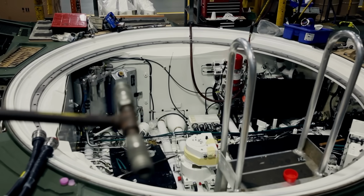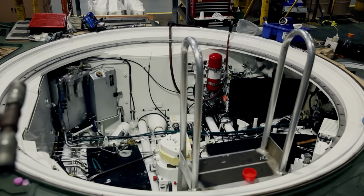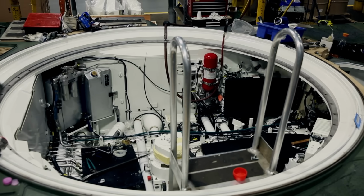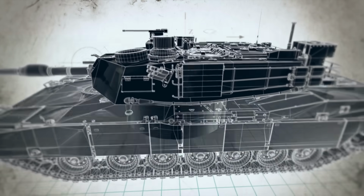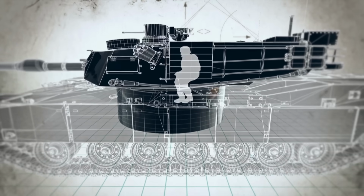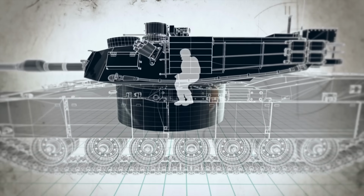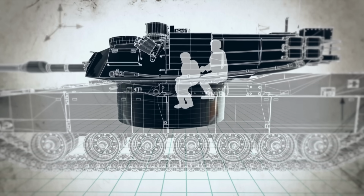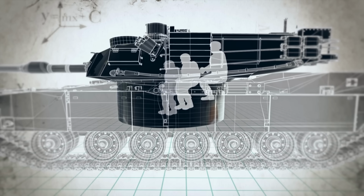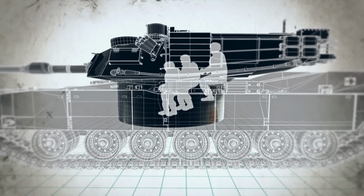Known as the basket, this space, just 3 meters wide, is shared by a 3-man crew. The loader's position is next to an armored ammunition compartment. The commander has controls for rotating the turret and firing the cannon or machine gun. The gunner down below has their own sets of sights and weapons controls.